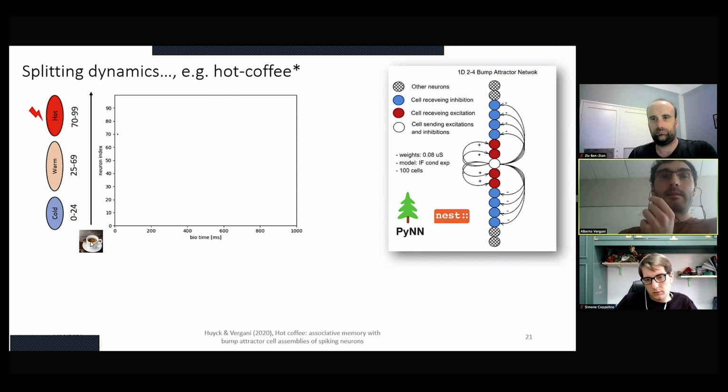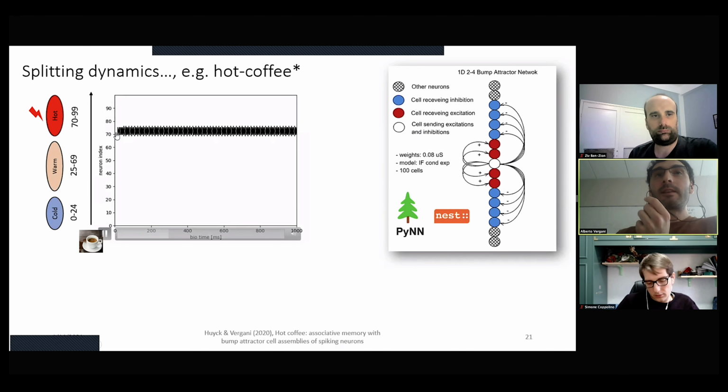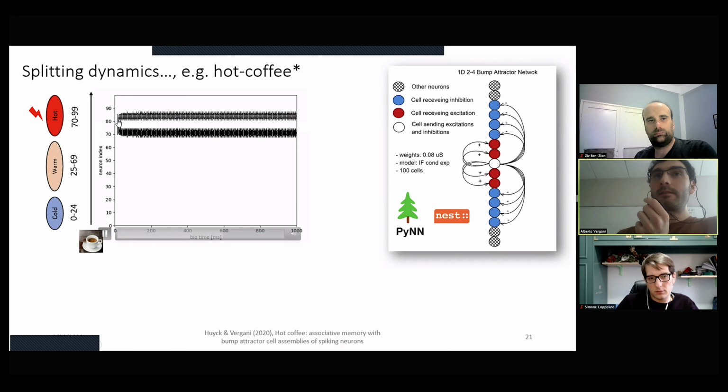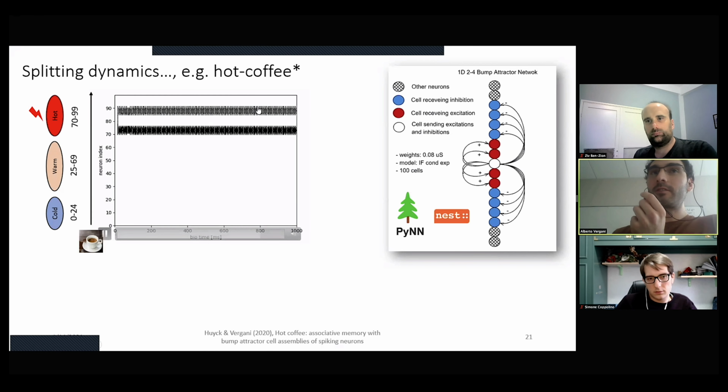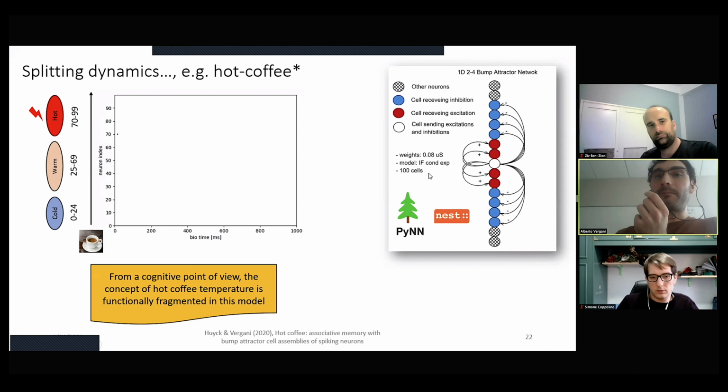So if you imagine the coffee and you want to activate the specific hot semantic label, you see that some strange behavior appears. If you increase the temperature from 70 until 99, at some point around 10, 11, and so on, it splits. This is a very odd situation, because at the end what you have is not a unitary concept. It's not only one hot concept, but you have two hot concepts that represent different temperatures. So it's a sort of doubt that the mind has. And so this is functionally a fragmented concept.